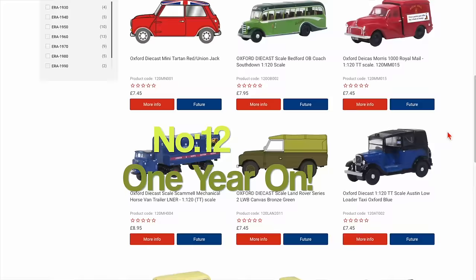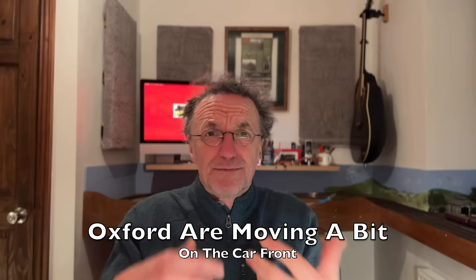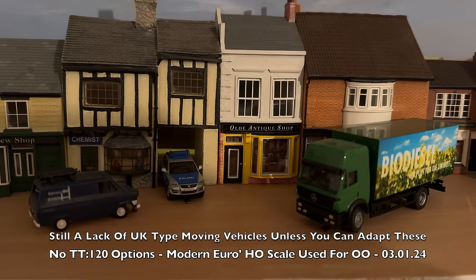Number 12, lack of static vehicles and resin buildings. So come on, Omi, get some new buildings back out. So if you're looking for moving vehicles on your TT120 layout, I've seen one N scale, one from Foller. There's nothing from Weissman at all. Unless you go the way I did.